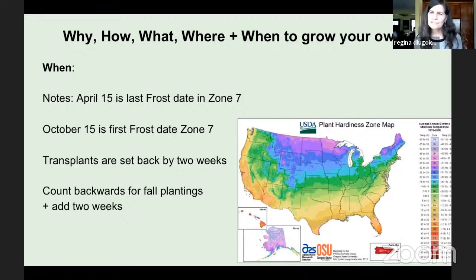Mother's Day is your traditional time to plant things like this: tomatoes, eggplants, peppers. Clearly, you're not going to plant your little sprout in the ground on April 15th. So April 15th is a little too soon, but every year it's different. You can take a risk if you want. And October 15th is the first frost date. So why am I mentioning that?